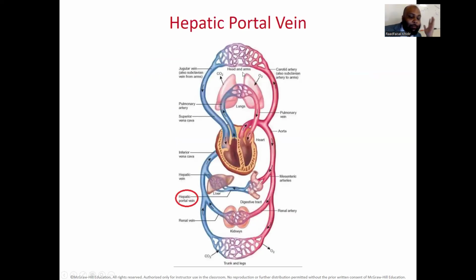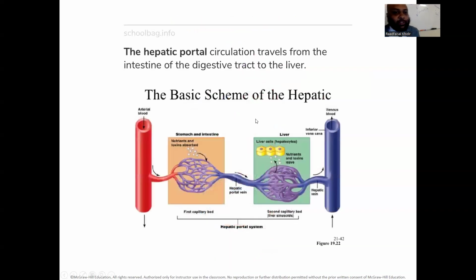We talked about the hypophyseal portal tract, and this is the hepatic portal tract also. So going into the liver, because the liver is so helpful. The liver makes the albumins, the liver makes the globulins, the liver makes the fibrinogen, the liver makes bile. So we need to sometimes make an extra trip into the liver. So we need a portal system for that. The hepatic portal circulation travels from the intestine of the digestive tract to the liver.